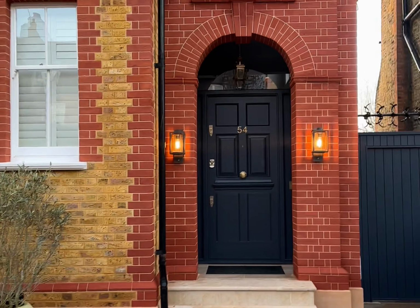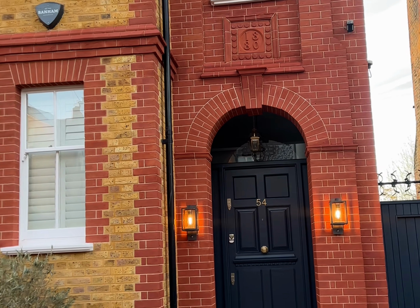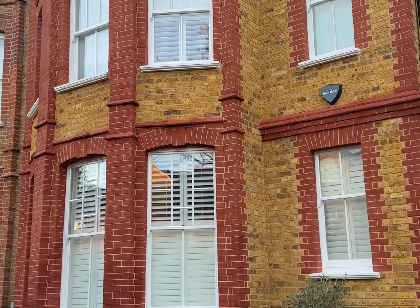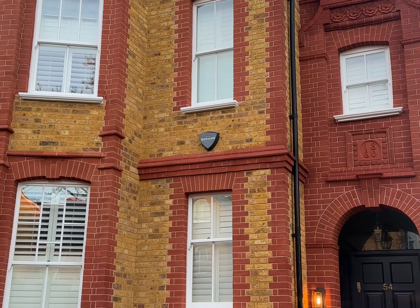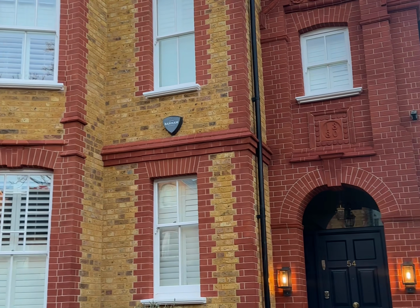So like I say, lads have done a really good job on this. Looks absolutely amazing. The neighbours said they've had so many compliments from all the other neighbours on the street, and this is why we are number one in the industry, because we produce work time and time again like this.